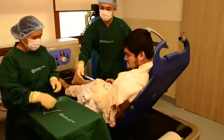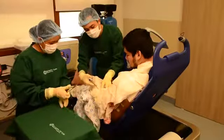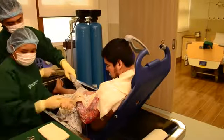After showering the patient, the nurses will remove the old dressing layer by layer until the wound is cleansed and new dressing is applied. All this time maintaining aseptic technique. This is done daily.